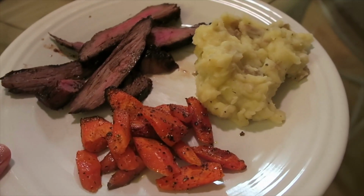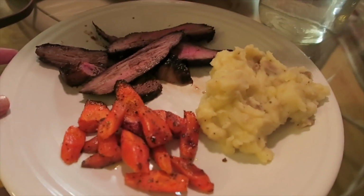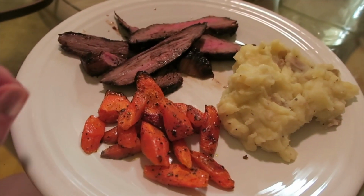Okay guys, here's our dinner tonight. Tonight is the NFL draft that we have on, and Bradley has a tradition of grilling out steak whenever there's a draft. But here is what we're having for dinner. Flank steak, one of our faves. We get it at Costco.